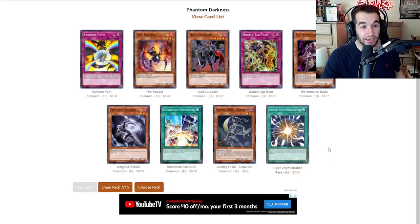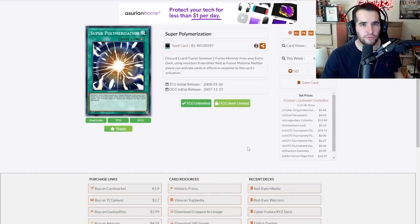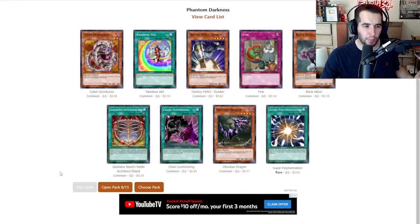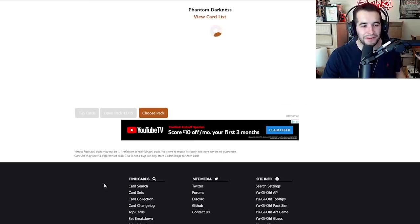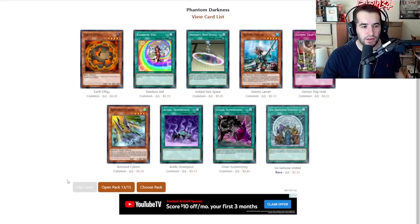Super Poly. That's a pretty good card. However, I don't know if we have a single fusion in all of our cards, so maybe not. Another Super Poly, of course, when we have no fusions. That's fantastic. We've got the Calculator. Man, this has been a rough, rough opening. Six Samurai Gemini Trap Holes. We're not playing Gemini, I should say.